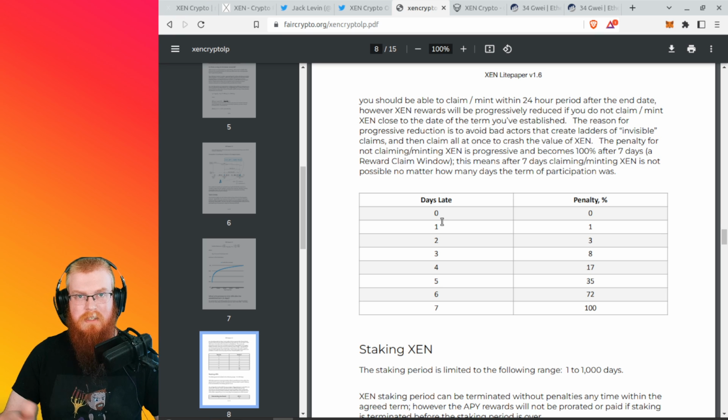So if you claim your mint on the day it's done and ready, perfect. 1 day late is 1% loss. Not bad. Day number 2 is 3%. Okay, still not bad. Day 3, 8% loss. Oh, that sucks. Day 4, 17. Day 5, you lost 35%. Day 6, you lose 72. 7 days, you lose it all. You have to come back when these are due. This is very strict. Like you're doomed after 7 days. That's crazy. So make sure to come back and claim your Zen when it's ready.